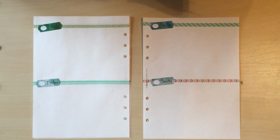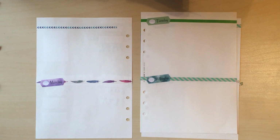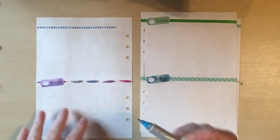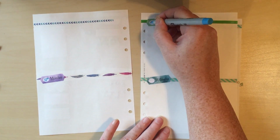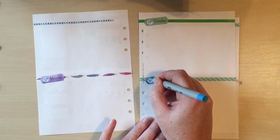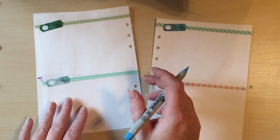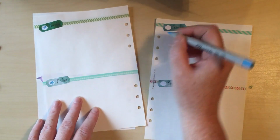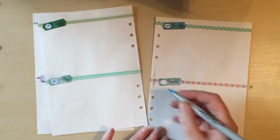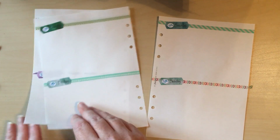And I'm going to put my dates in just now so that I remember what I'm doing, because otherwise I might forget. I'll probably get a thicker pen. So that's the 14th. And then 15th, 16th. In my life, sometimes I know things because of the date that they're on, and sometimes I know things because of the day that they're on. So I always find it really helpful to put those in when I'm planning. 19th and 20th. Okay, so that's us with our basic spread for the week.